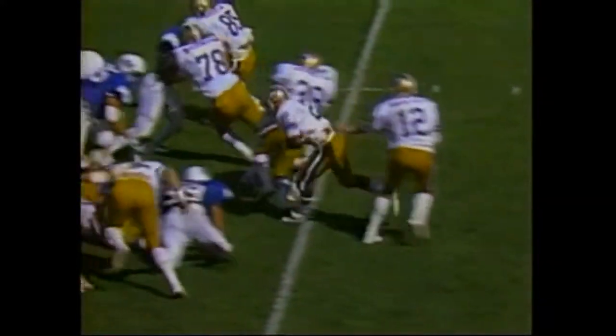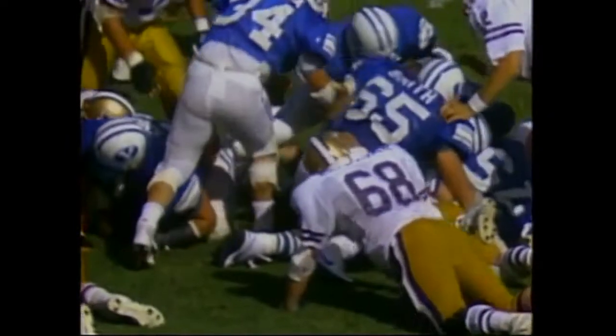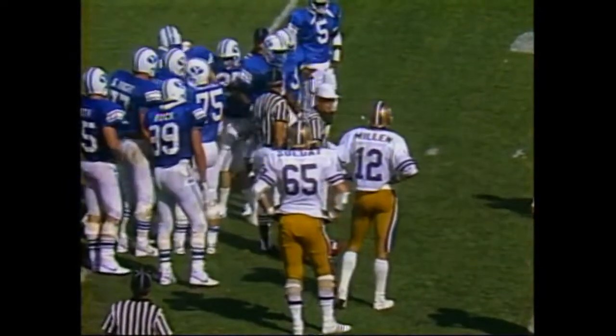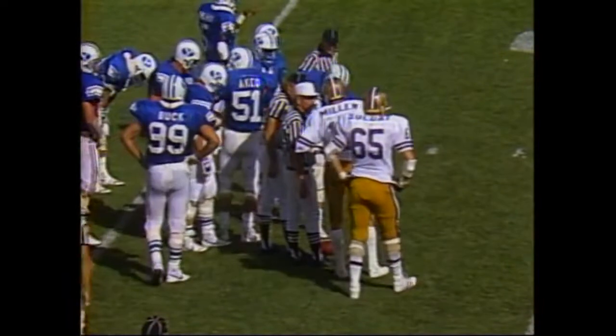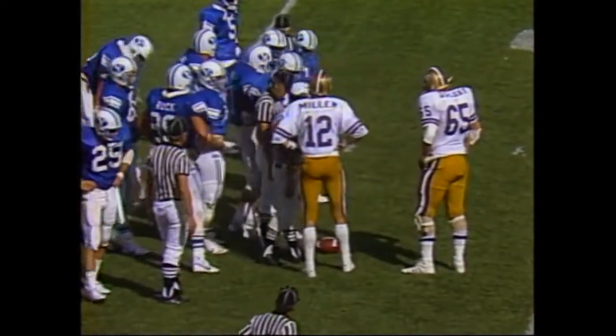Let's see if we can see who makes first contact here. Somebody goes right up over on top of him. Looks like it's Jason Buck. The Cougar defenders are saying they didn't make it. The referee is talking to Millen, says, do you want us to measure? Millen looking across the field. I guess he has the option, but it doesn't look to me like they made it.